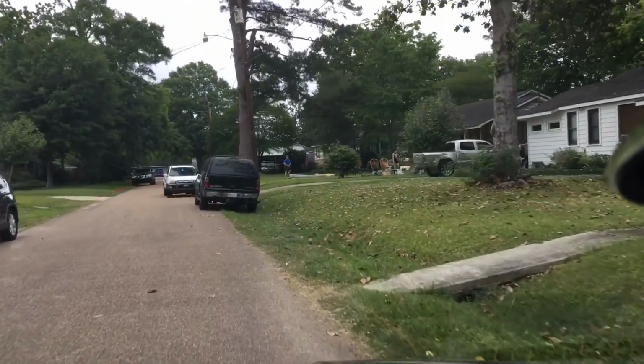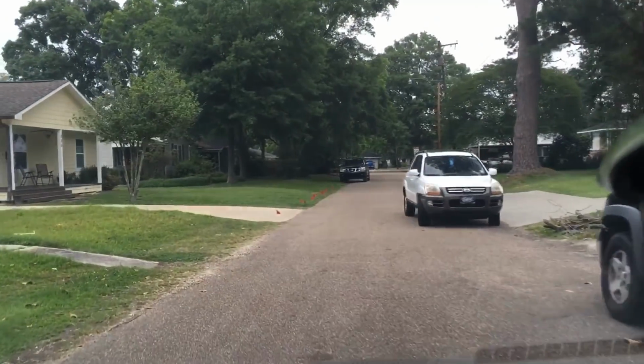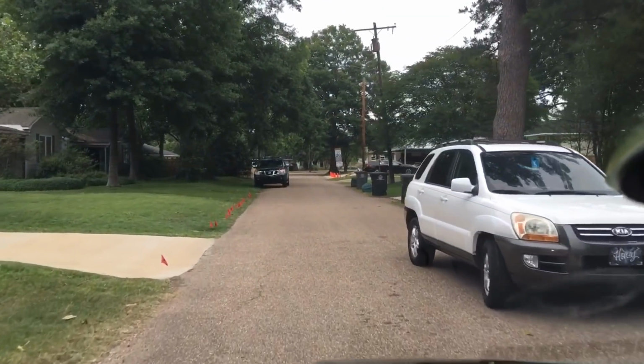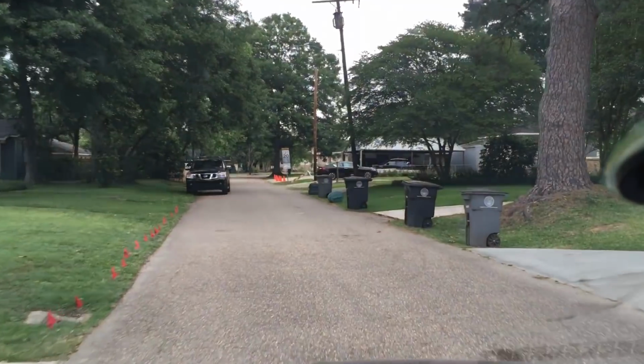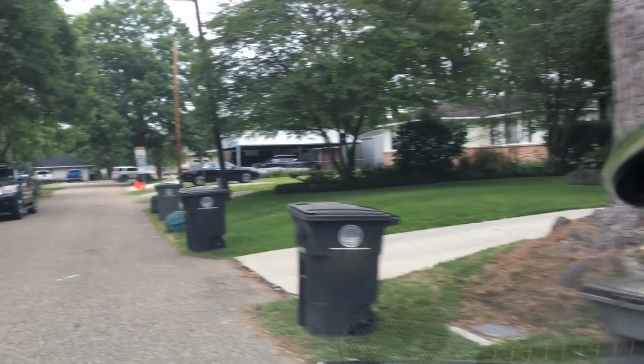And y'all can see the garage sale over there on the right. Playing catch out there. Now that's a good All-American. Oh, kid just hit his dad with a baseball. Gee whiz. Good All-American garage sale there.